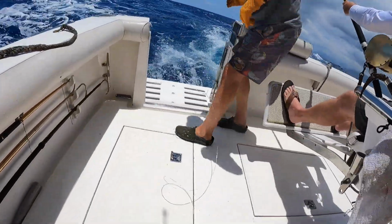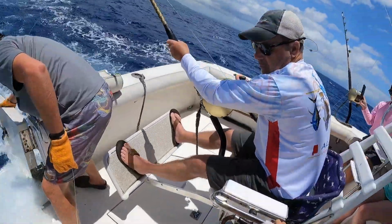Can't close that door before we get too much water in here. All right, nice going, man. Good, 10, 12 pounder there. Same lure, that 5-inch flash. So I'll loop right back through there with some flutters. I only saw the one Mahi, but we'll go back through in case there's another one, and we'll keep pulling back for home.